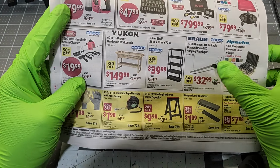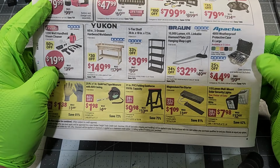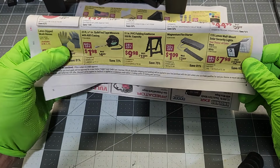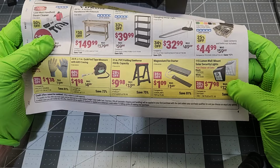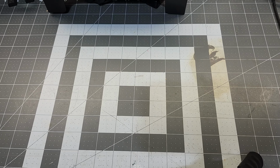These things are kind of always on sale. This light, this shelf, the workbench and the Apache cases. Some more gloves down here, and again, more things that are just always on sale. And actually, I have these lights. I think I picked them up when they were around $8 as well. They work really, really well at nighttime when I'm taking out the trash, stuff like that. So this is their upcoming sale.